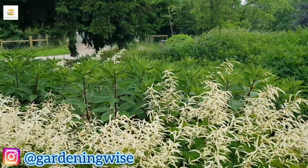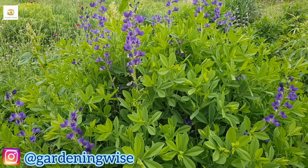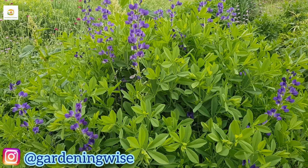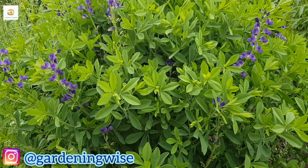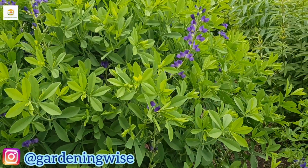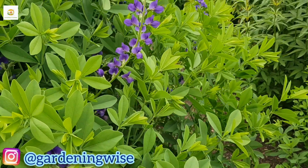This again is the same plant which I thought earlier is a foxglove, and there is some perennial flowering plant going through it, but I think this is just the plant with purple flowering spikes on it. It looks like lupins, but the leaves are much shorter than lupins.